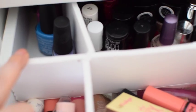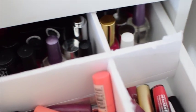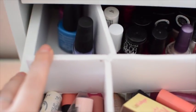And then at the back, I don't know if you're going to be able to see, focus, is some nail varnishes. I'm not a massive nail varnish person, so this is just a few that I keep. I tend to give them away once I've reviewed them.